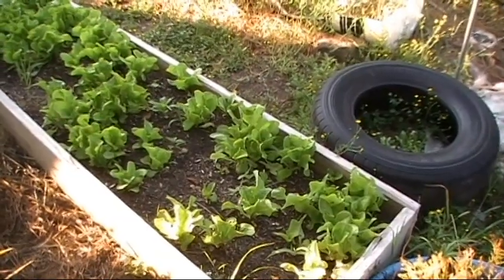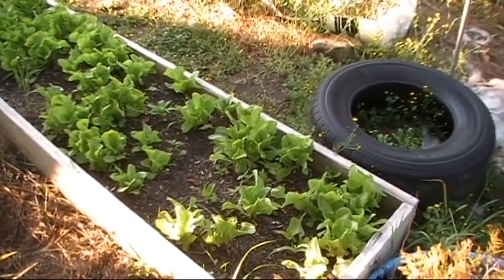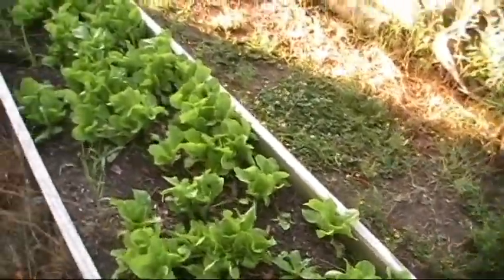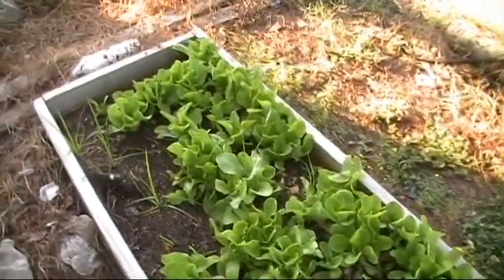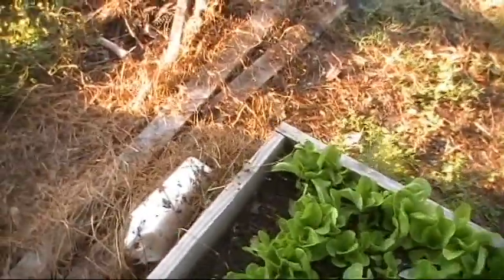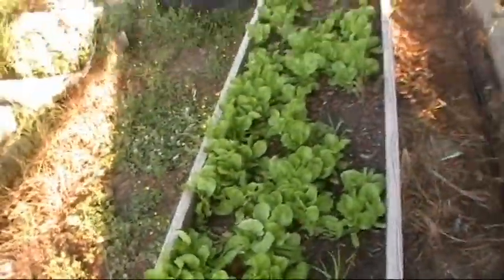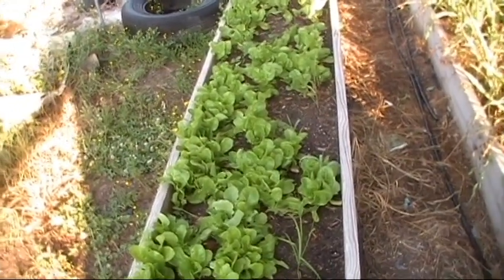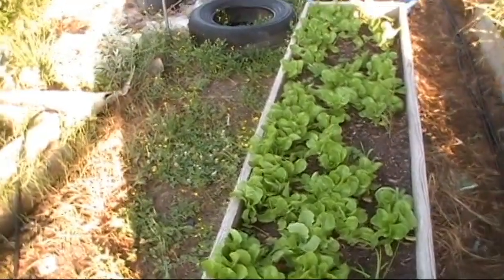Lettuce bed. I know y'all have seen it before if you watched the videos. It's doing pretty good. We're eating off of it. There ain't hardly enough lettuce to feed us all week, but we get a couple meals a week. About every other day I can pick lettuce off of it. Not bad. We got another bed.